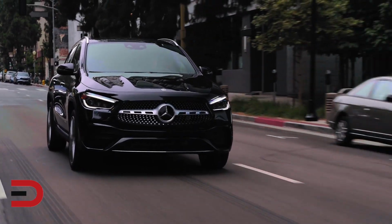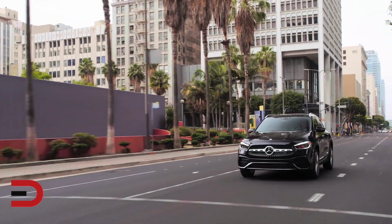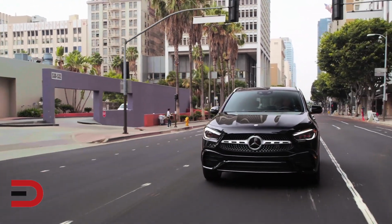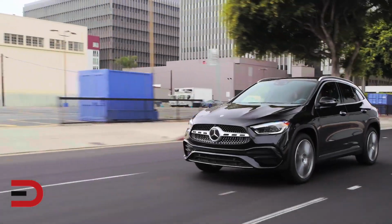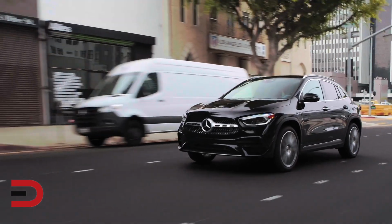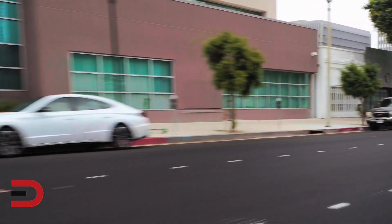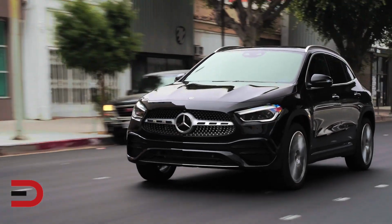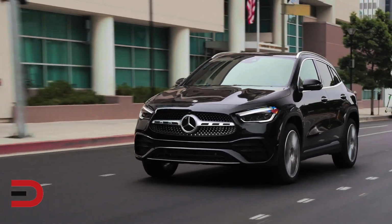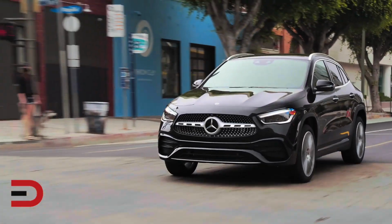Even though it's the lower-priced option of the two models, the GLA 250 still comes with a generous list of standard features, as it is a Mercedes-Benz after all. Starting around $36,500, the small Mercedes comes with exterior features like 18-inch alloy wheels, run-flat tires, tinted windows, rain-sensing windshield wipers, a power liftgate, fully automated LED headlamps, LED taillights, power-heated side mirrors, and a rear window wiper with defroster.